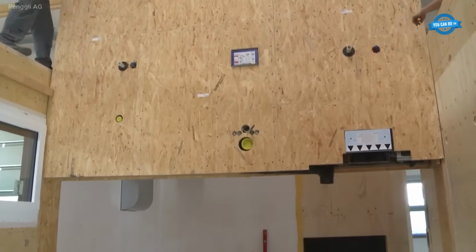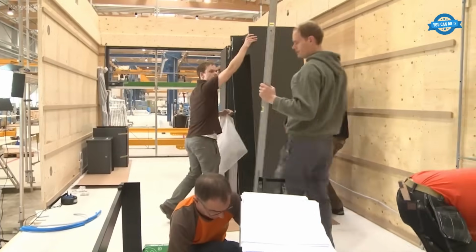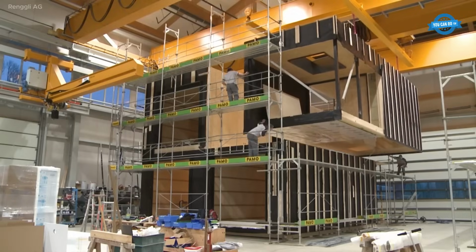The structure is erected in a remarkable 4-hour time frame at the Stillhouse Garden in Rothrist, Switzerland. Following the rapid installation, the house is fully completed and ready for occupancy within a single day.